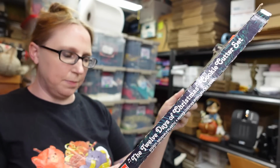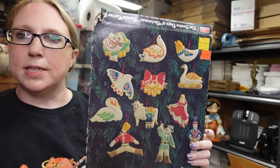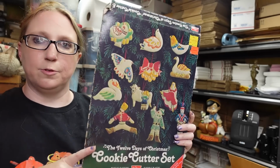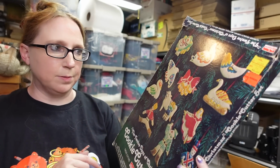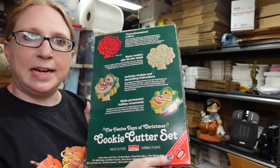These here, I think, came from a yard sale. They are vintage from the 70s. It's the 12 Days of Christmas cookie cutters. They're like the red plastic cookie cutters, and there's 12 of them in here for the 12 Days of Christmas. So still in the original box. The box is open, but I don't think the cookie cutters were ever used. And I listed these as a buy it now for $19.99.